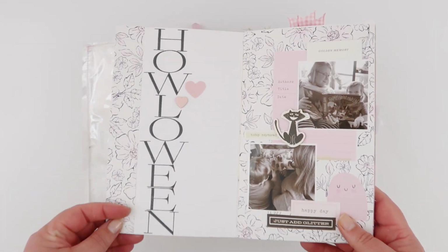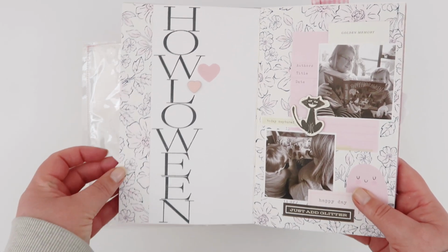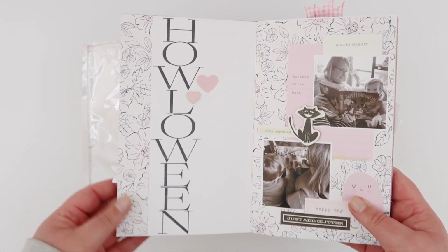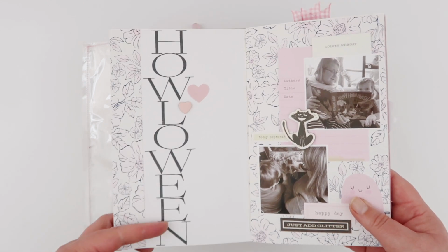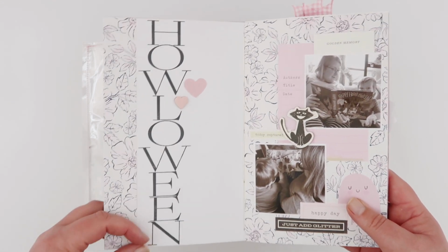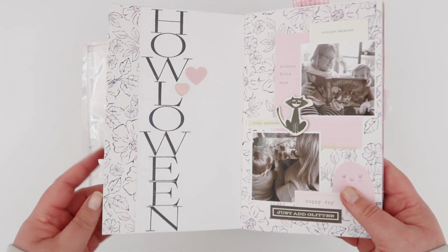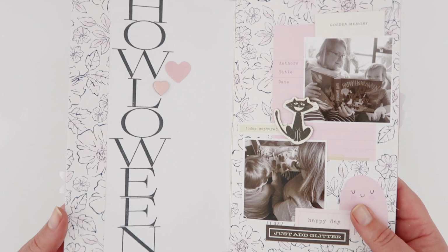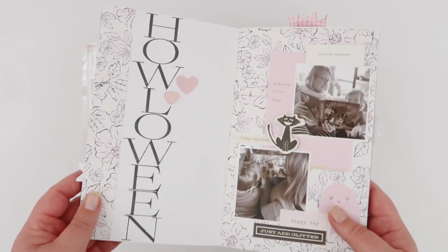So here is an example of that Penelope alpha in use with a longer title. I know a couple of people mentioned that I spelt Halloween wrong. I didn't spell Halloween wrong. I spelled out the title of my book, which was Howl Like a Dog, Oween. But this is my favorite alpha from the month, and it does work in a notebook. You just have to be a little bit more creative with how you use it.